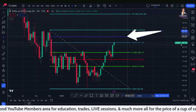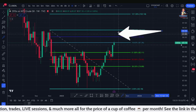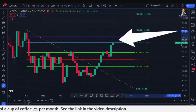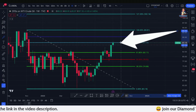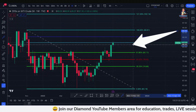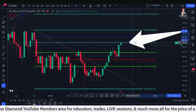There is a lot of pressure to maybe continue raising oil prices by the big people that are in charge of the petroleum. And of course, if you're in the United States, there is going to be pressure to keep oil prices down for election and governmental purposes. But regardless of the fact, we are going to trade what we see versus what we think is going to happen. So that's the weekly look there.